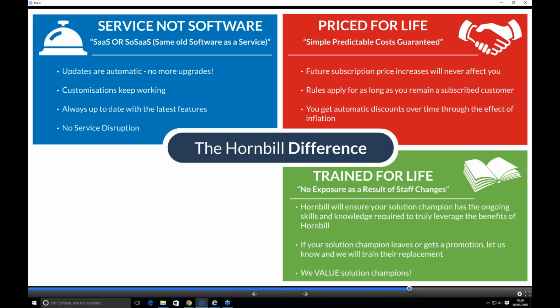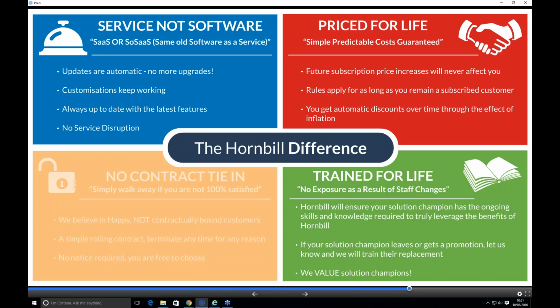Train for life is a guarantee whereby we will train up your solution champion as part of the implementation. If they leave the organization, if they retire, if they're promoted, whatever it may be, we will train up the replacement free of charge. And this will avoid the situation I mentioned earlier, whereby your solution champion or your administrator leaves the organization and it leaves a gap in knowledge on your service desk.